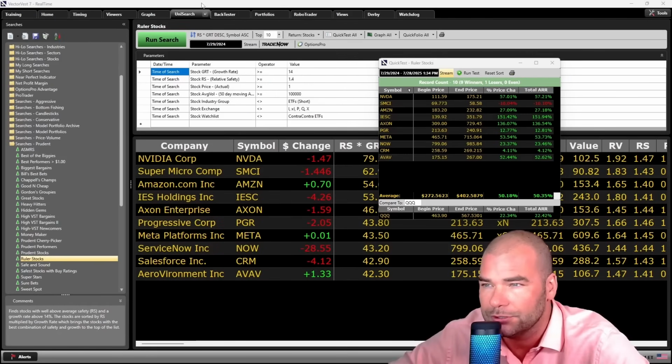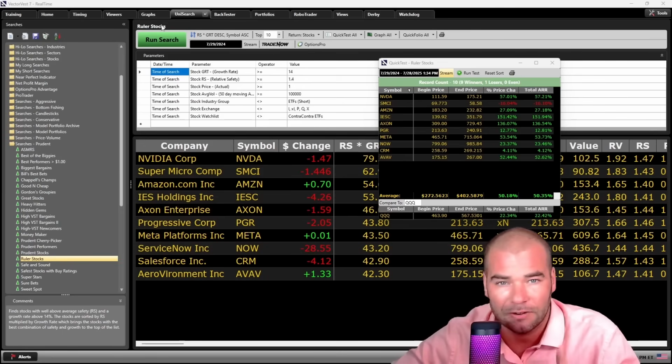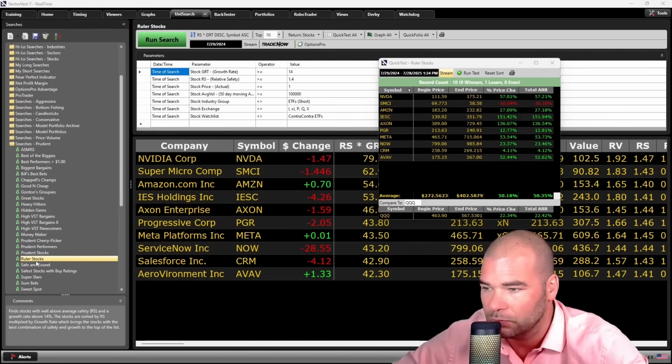All right, we're in the VectorVest 7 software. We're in the Unisearch part of the program. Again, this is where you can filter out the database. We're tracking over 9,000 stocks for certain attributes. Over here, we went to the Searches Prudent folder, selected ruler stocks.